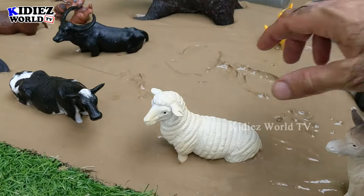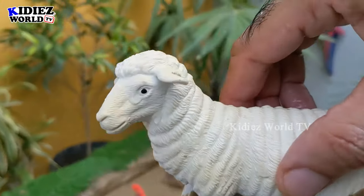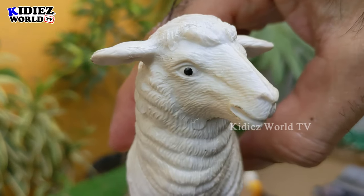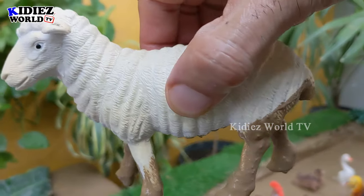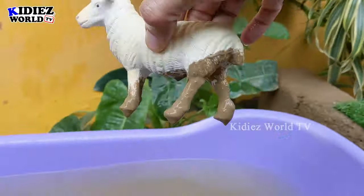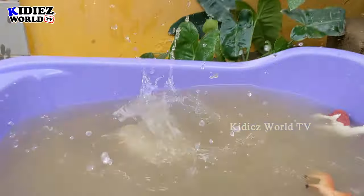The next one, let's discover some lovely farm animal, and we have here this newly arrived sheep. Just look at him, how cute she is. Sheep is a very, very beautiful farm animal. We get wool from it, and we get milk and meat from it. So let's watch this lovely sheep. Here we go, sheep.